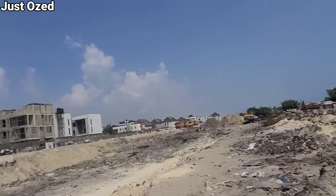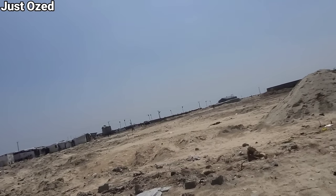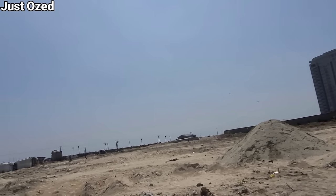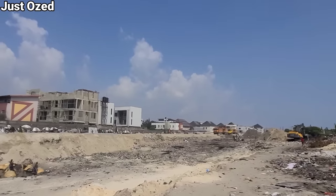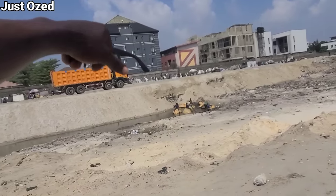So from here, as you can see, the road is coming from that section. That's where we walked through, and it's connecting back to the first lane. So this is the first lane at the front there. That's the first lane on the road.